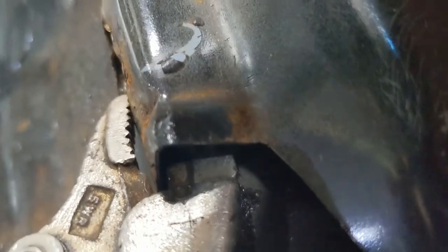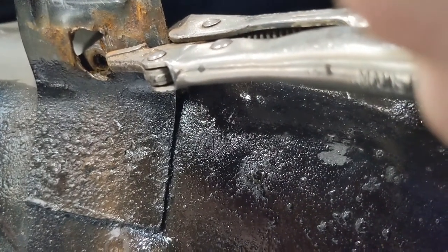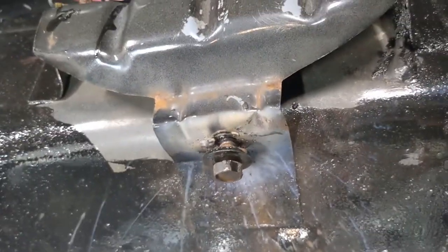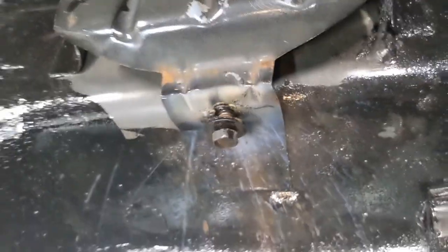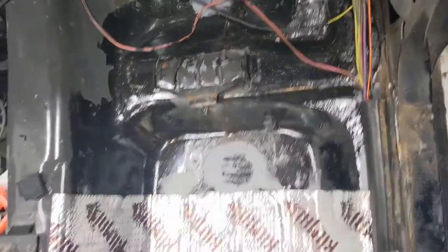Now we've got to figure out what to do. I guess I'll just weld that back in. I'll show you when it's done. I don't think you'll be able to see it at all as I'm doing it. So, got that little guy welded back in. I ran the bolt back in it just to have a place so I wouldn't lose it. I'm going to continue on with what I was doing, putting down this Kilmat.